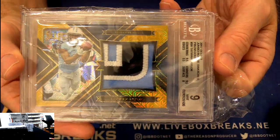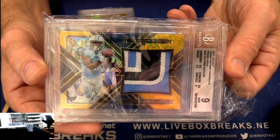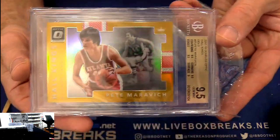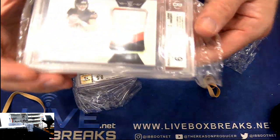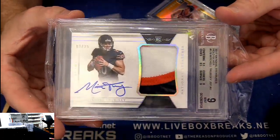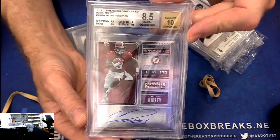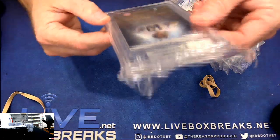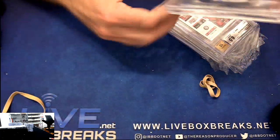Got a Tawan Taylor gold patch. Got a 9 there from Select. 2/10. Pete Maravich, 9.5 gold. Very nice. Trubisky RPA. Got a 9/10. Beauty right there. 8.5/10, Calvin Ridley. At the edges again. Marino, 8.5/10. 3 of 3. What's up, Stuart?